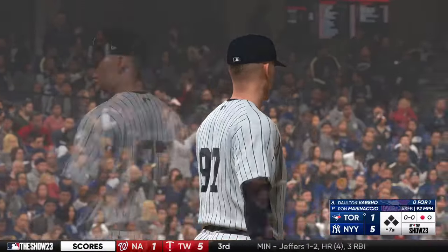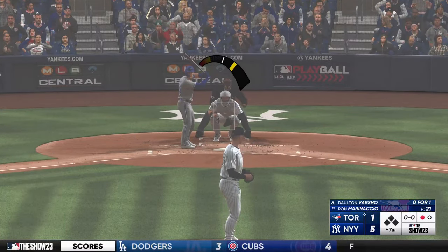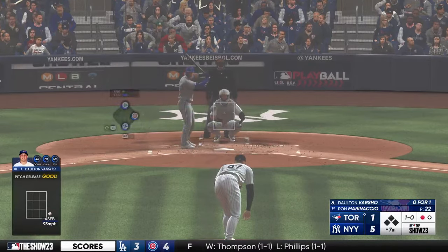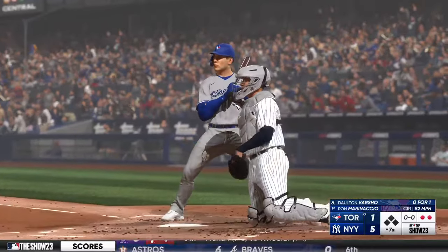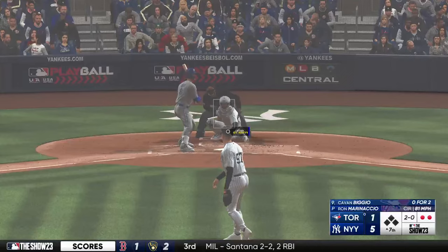Came inside with that two-strike fastball nicely and just bunched him up on the inside part of the plate. Couldn't get around on it and catch it out front. Many times if you do, it's a foul ball. Got him. Back-to-back strikeouts. Really love the pitch sequence right there. I'm telling you what. Good eye right there.